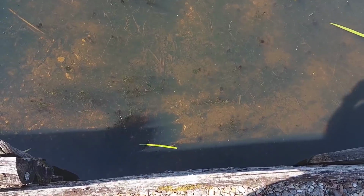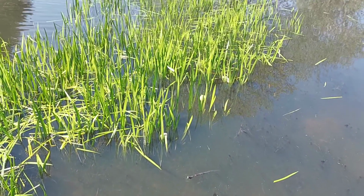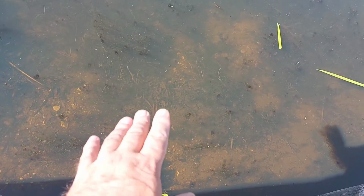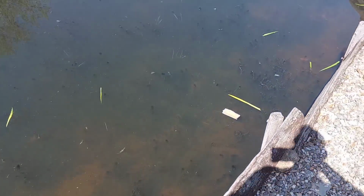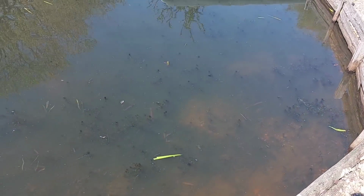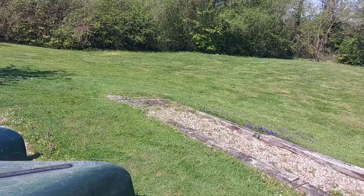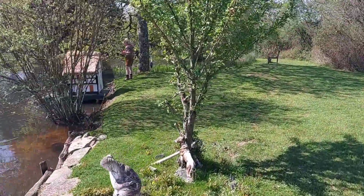Not sure if you can see that, but since we've started running the pond or the lake fountain that we made, the water is so much clearer. You can easily see the bed. Anyway, we're going around here because we think we're at a pivotal moment with the duck house.